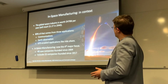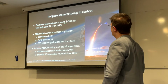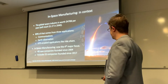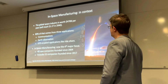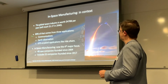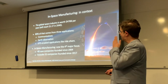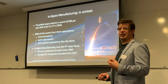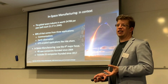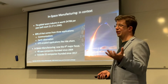The global space industry is about $470 billion a year. You hear different figures depending on who you talk to, but everyone agrees that it's growing at a rapid pace and will be hitting 1 trillion sometime before 2040. And if you look at where the revenue is coming from, most of it is coming from three main applications: communications, so Starlink and the like; Earth observation for weather mapping; and then GPS applications like rideshare, Uber, anything that tells you where you are.